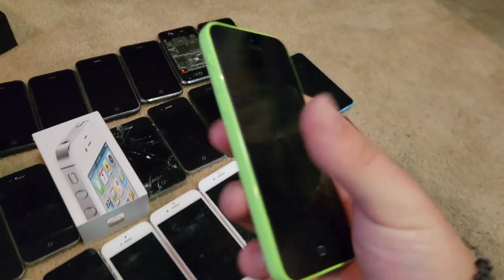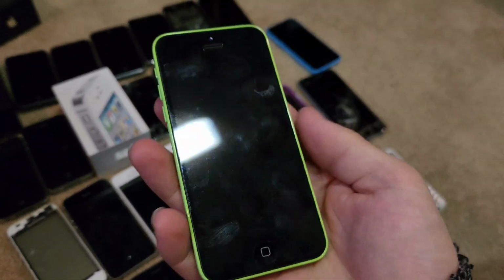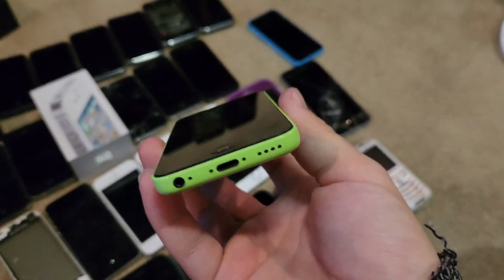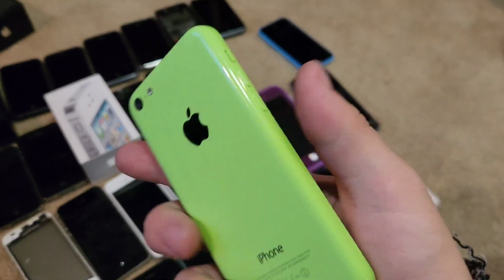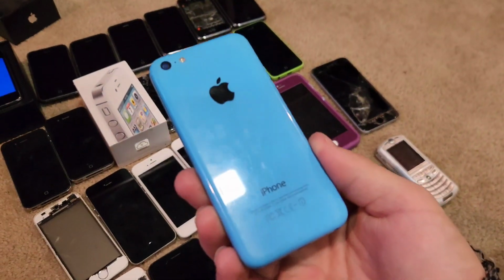Here we've got a green iPhone 5C. This one is in really good shape, but unfortunately it has no power. I actually got it to vibrate when I plugged in a charger, but besides vibrating twice, it literally does nothing else at all.